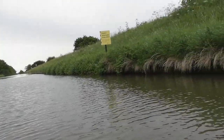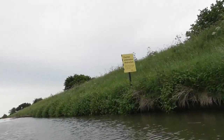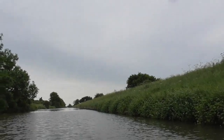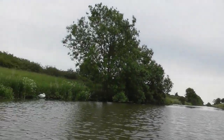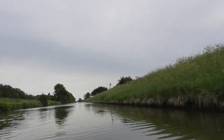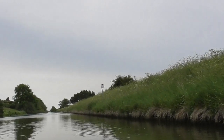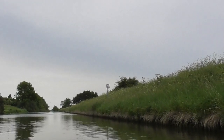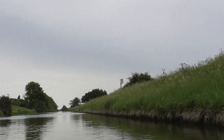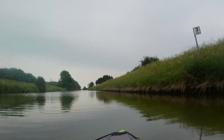There's a sign here that also says something about caution, underwater obstruction. Deer ramps. Alright, so they're deer ramps. And there we have the 3 kilometre mark. These are quite useful actually, especially they have them all the way up the River Trent.